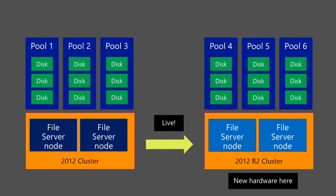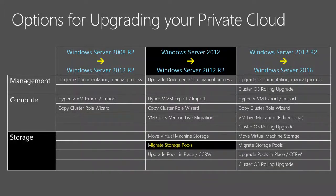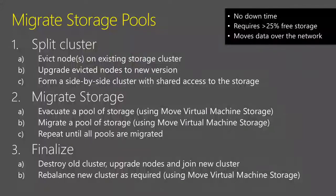Yep. So now, it's more likely, however, that you won't have such a simple life, and that there is another way, another couple of ways actually, to slice the cake. And let's talk about migrating your storage pools. So using this technique, assuming that you don't have new hardware, but you do have storage space, there's another way to go. Basically, you can split the cluster and then migrate storage using Move Virtual Machine Storage. And then finally, you destroy the old cluster.